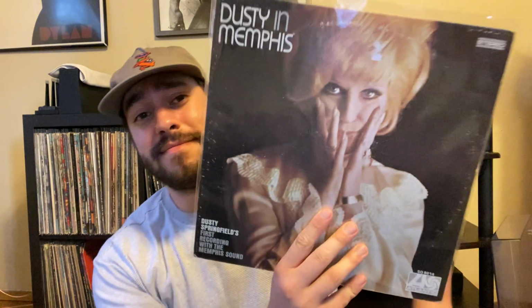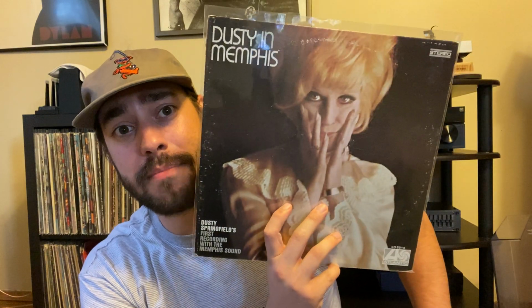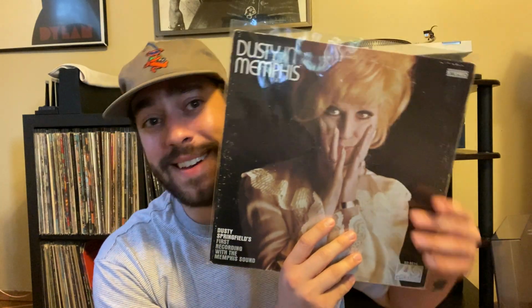Yeah, let's get into some originals though. Now, this is a record I've shown on here before. Traded my other copy. The very next day, I found one for $7. Felt like I should probably have this in my collection then. Again, Dusty in Memphis. Another copy. This is my third copy. $7. Couldn't go wrong. Not the greatest copy, not the worst copy. I'm happy with it.